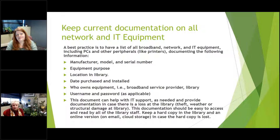So this is what you need to do: include the manufacturer, model and serial number. The purpose of the equipment is really important, because I'm wondering with your own network equipment if you really can identify what does what. I like the idea of including a digital picture, kind of correlating the two, so it makes it easy. Include where it's located in the library, the date of purchase, and when it was installed.